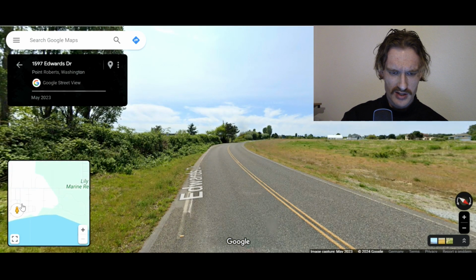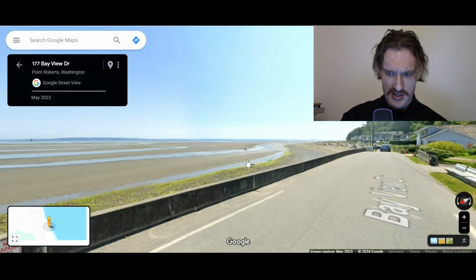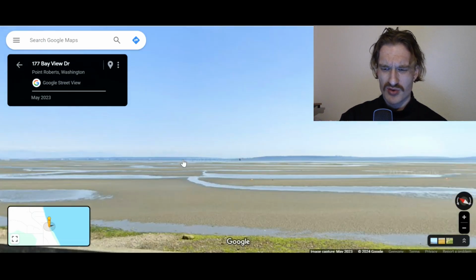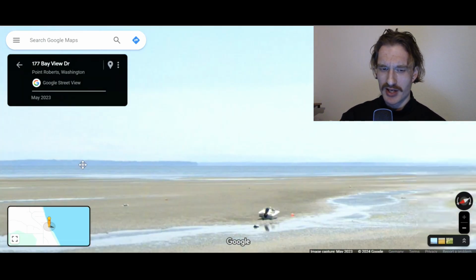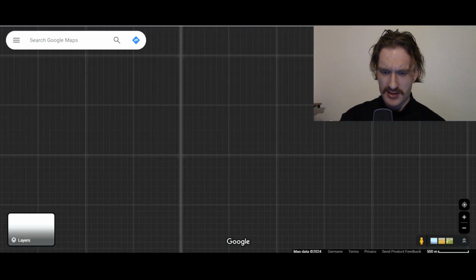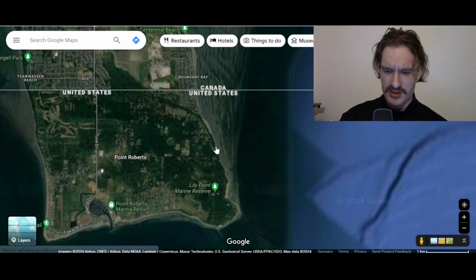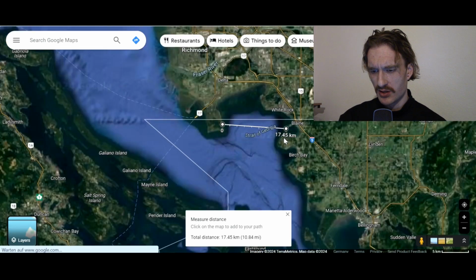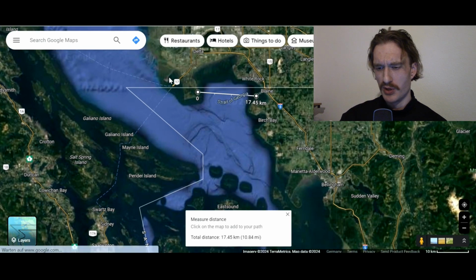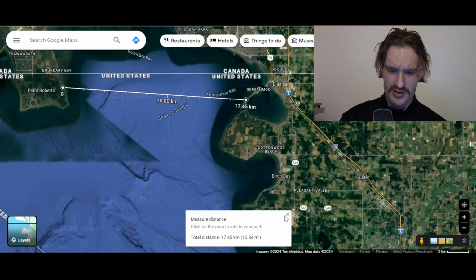well, my question is, if we are here at the eastern side of Point Roberts and look out, well, first of all, the sea has disappeared massively, but in the distance there's a whole lot of land, which I believe to be the mainland of the United States, but in reality it appears quite far. So let's just give it a good measure. 17 kilometers to Birch Bay, Cottonwood Beach, Bellingham, which, by the way, Point Roberts belongs to Bellingham, which is, I guess, the closest, biggest city. So 17 kilometers.